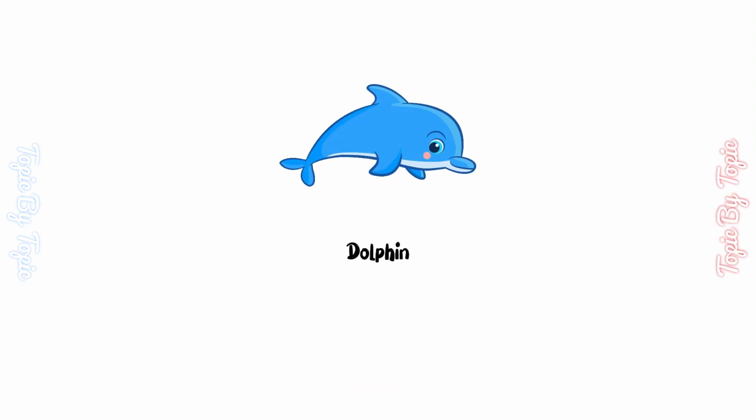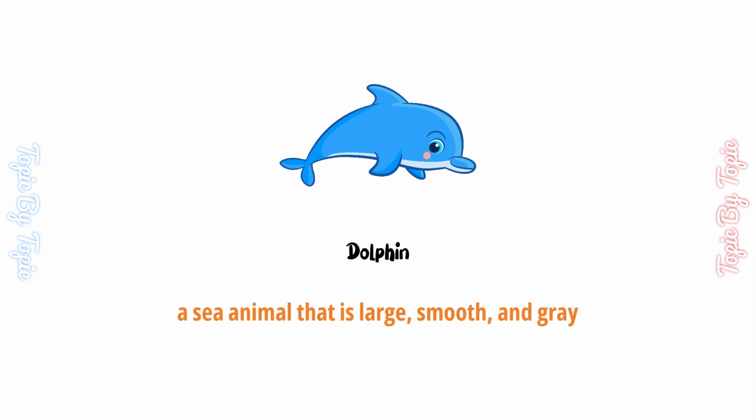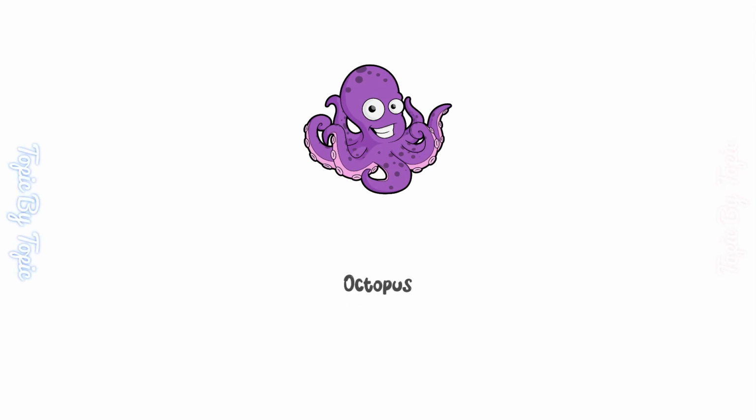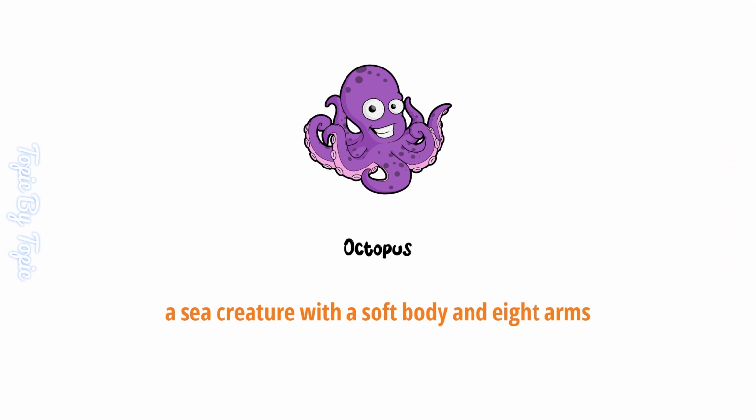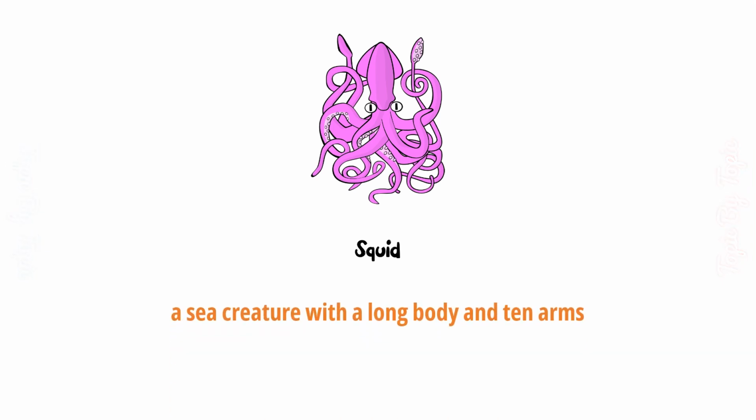Dolphin. A sea animal that is large, smooth, and gray. Octopus. A sea creature with a soft body and 8 arms. Squid. A sea creature with a long body and 10 arms.